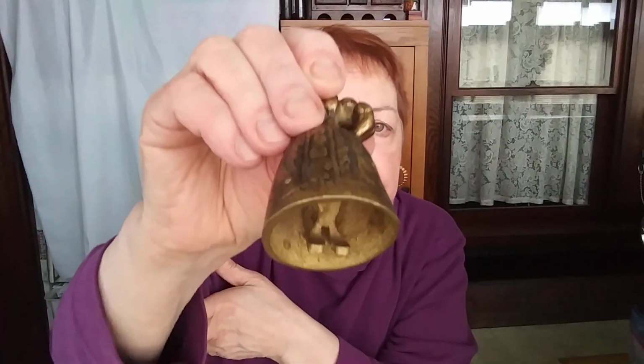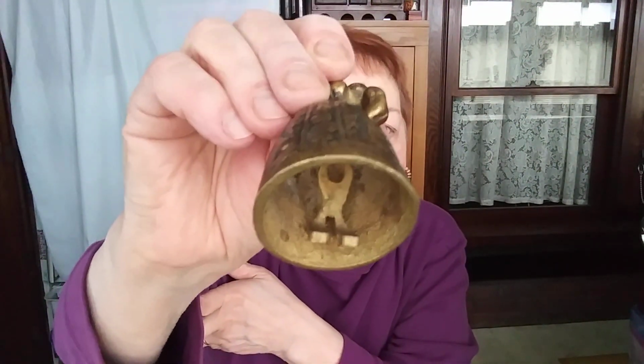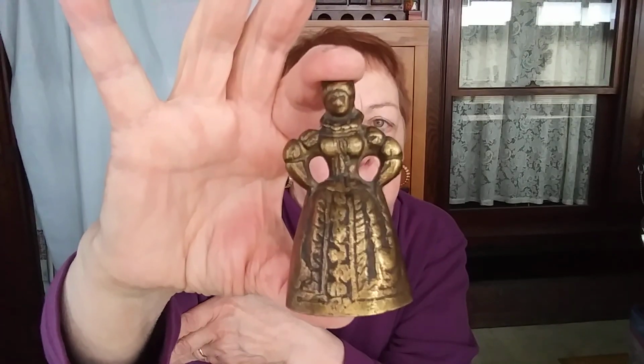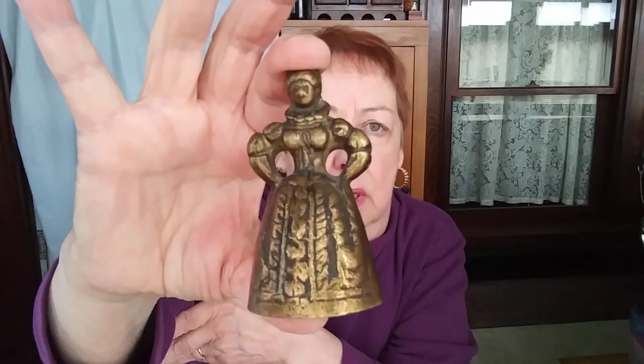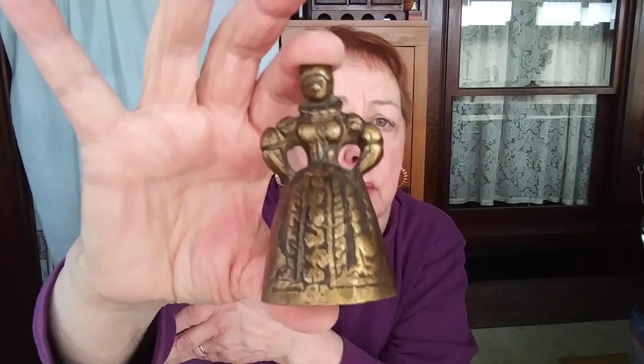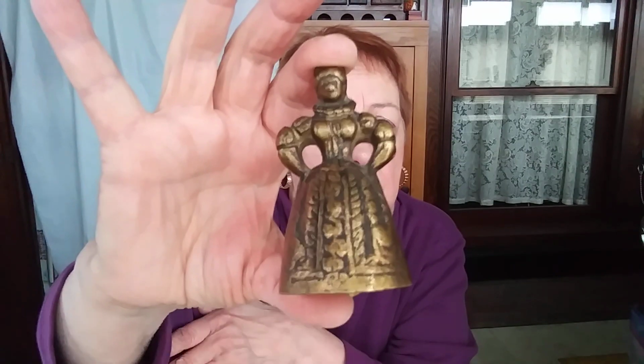But what's really cool is the bell ringer is her feet. Look at that. Ding, ding. It's like she's dancing when she rings the bell. It's got the patina on it. I am not going to clean it. I'm going to leave it as is. If I put it up for sale, whoever buys it, if they want to clean it, that's up to them.